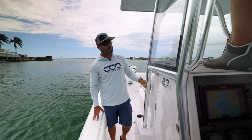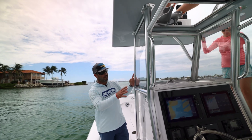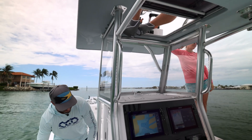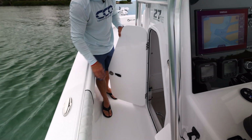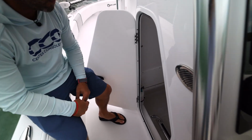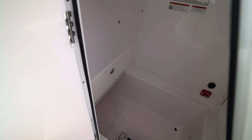So walking our way back to the console, you see they have a full enclosure here, which is super nice, keeps you out of the elements and gives it a nice, clean, classy look on the aluminum piping. So let me pop open the console space. They got a good sized door here. They opted to not go with the head, just to use this as more storage. You got your batteries for the Minn Kota trolling motor right there, battery switches, fuse panel, and access to your rigging right off to my right.